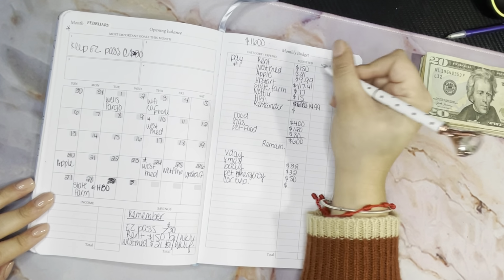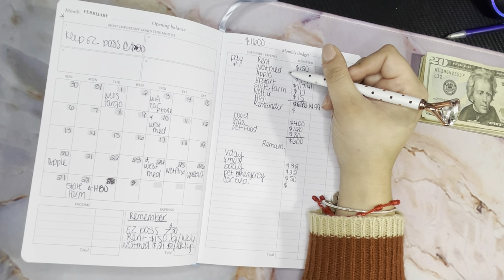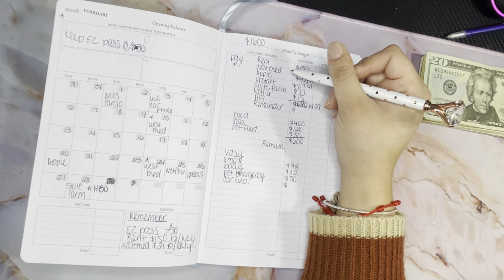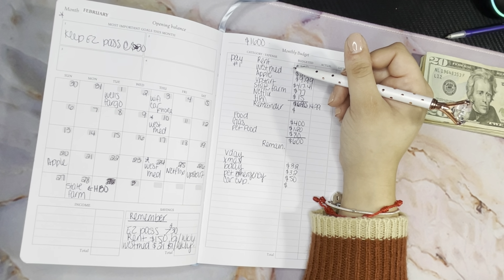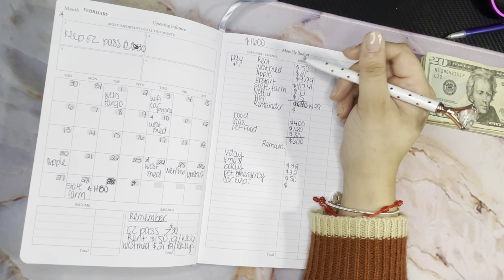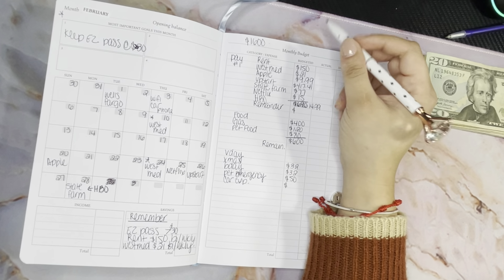So rent. WestMed is a bill that I got when I thought I had COVID, so they did a bunch of tests. The bill came out to like $245, but I don't want to pay it all at once because that just takes away money for other things. So I did a payment plan with them, so that's the $21.